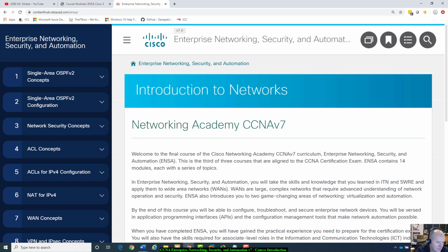You guys are maybe going to get a little bit more help on this class than normal, just because I don't want to give you assignments that I've never gone through. Since we've just upgraded to version 7, this will be the first time I go through a lot of these labs. A lot of the information is exactly the same, but some of the stuff is new, like the wireless and security.